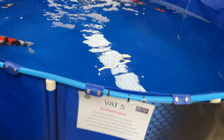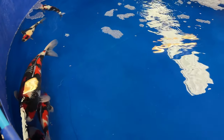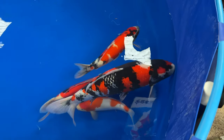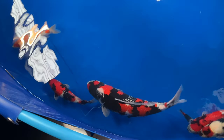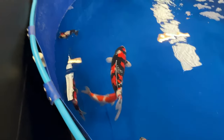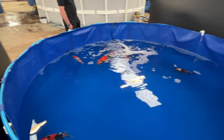There you go, guys. Vat number five. There's some nice fish in here. Look at that. Nice Tancho. Now that's a nice Showa. The ginrin. Beautiful. I think I recognise these fish. That little Showa down there, that's nice. Some beautiful looking fish.